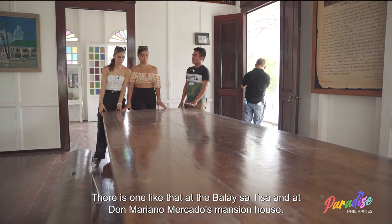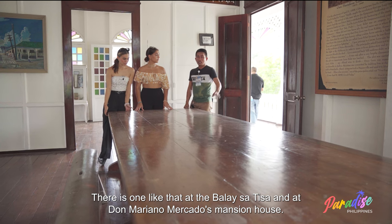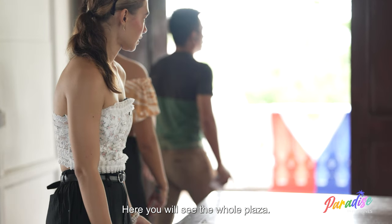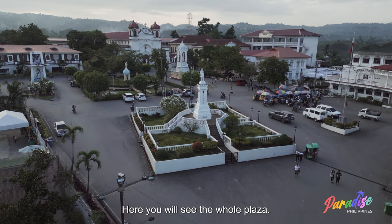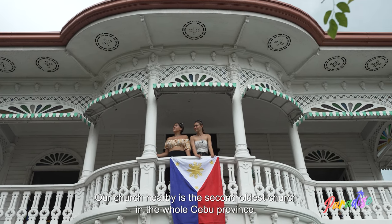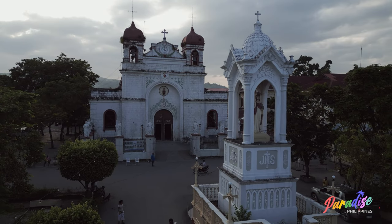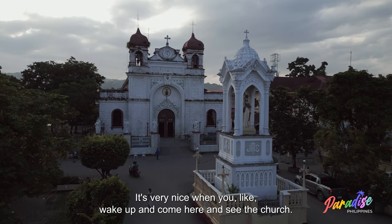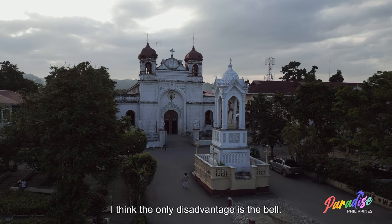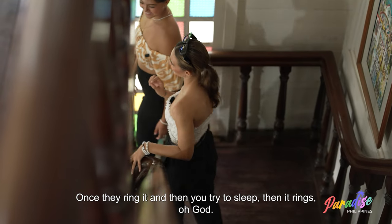So naa na sa balay sa Tisa pod og sa kanang ilawid Don Mariano Mercado's mansion og nasa pod sa convent na dito. Makita pa. Dire kay makita nimo ang kuan whole plaza. So kanamong church man siya second oldest church in the whole Cebu province. It's very nice if you like wake up and come here and you see the church. Exactly. But I think the only disadvantage is the bell. Once they ring it and then you're trying to sleep and then it rings.